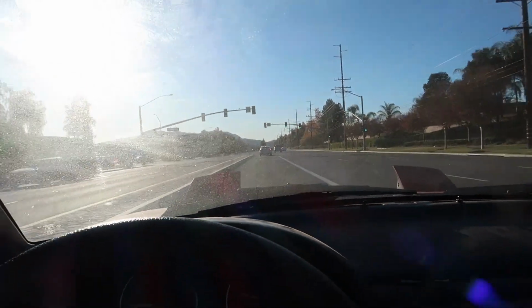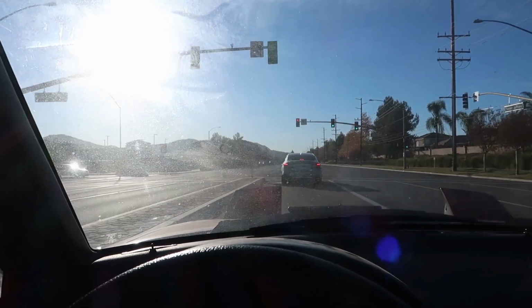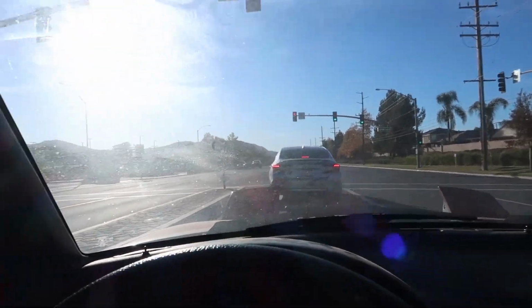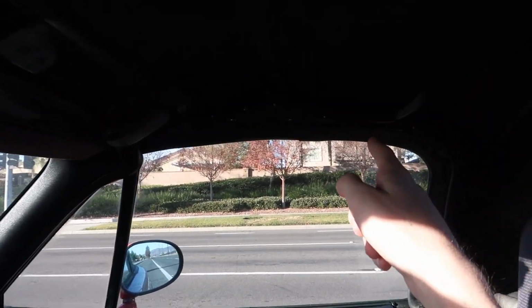All right, guys, so I can't handle how dirty it is right now, so we're gonna run it through this car wash over here. Hopefully there's no line, and hopefully we can just get in and get out. I'm not even gonna use the vacuums. I just wanna rinse it down, and it does such a good job. The only thing is this dreaded window over here.